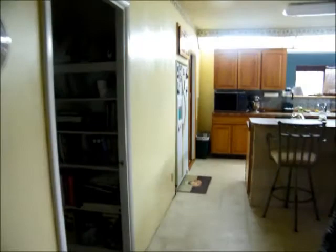And into the dining room and kitchen area. And you can enter the bathroom here. This is the main floor bathroom. You go back out into the kitchen area.